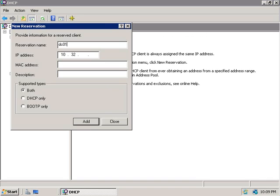And then we'll enter in the IP address that we want to reserve for DCO1, which will be 10.32.0.2. And then next we'll need to enter in the MAC address for DCO1. Now, a MAC address is simply a unique 12-digit hexadecimal hardware address that identifies our network card. But unlike IP addresses, it's something that's built into the network card itself and normally can't be changed.